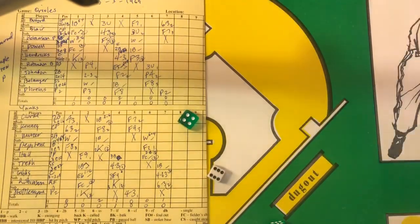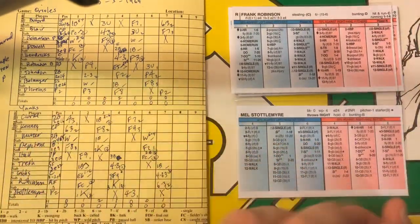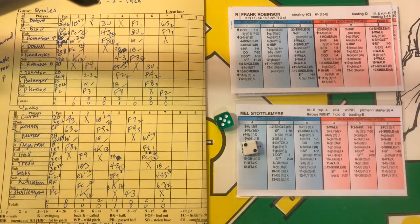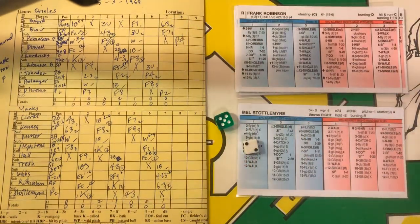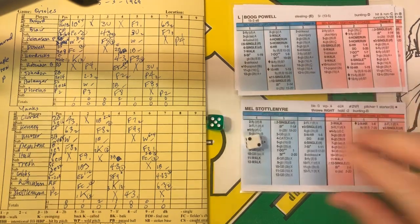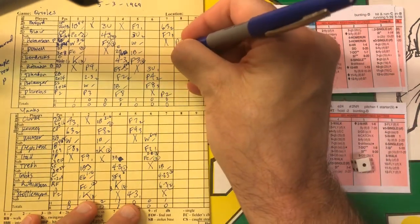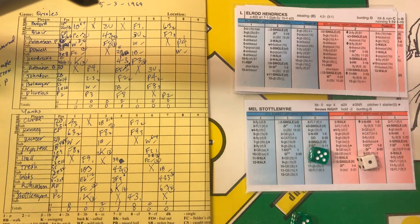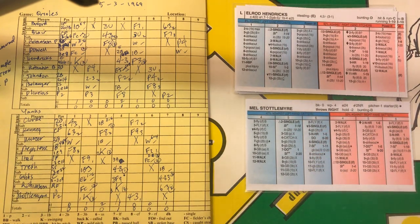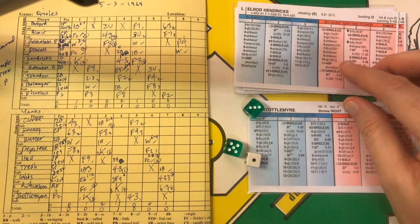And Stottlemyre still in there for the Yankees. And here goes. And that's a 2-8. A 2-8 is popped up to the second baseman. And right there is Clark, Horace Clark. Makes the catch. Boog Powell, lefty batter. So a 1-8, and that's going to be a base on balls. So Powell, not much of a base stealing threat, is on at first, and it's Elrod Hendricks. He bats from the left side, and that's a 1-8. A 1-8 is a strikeout.